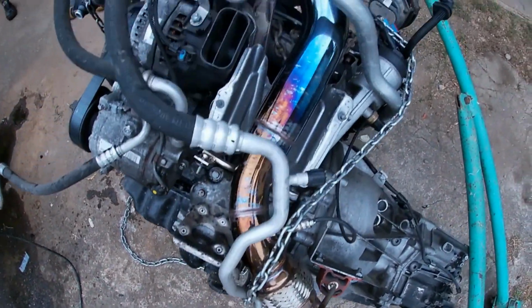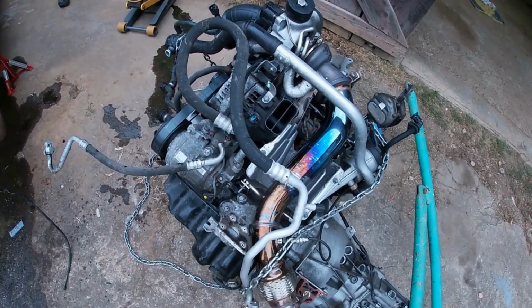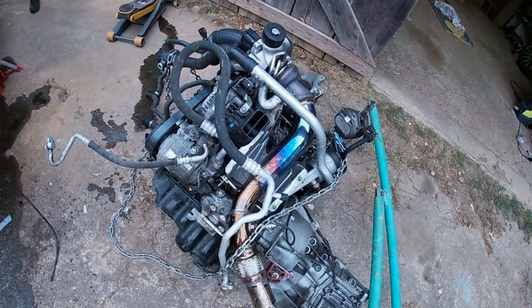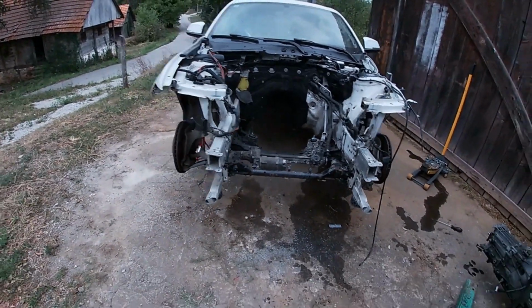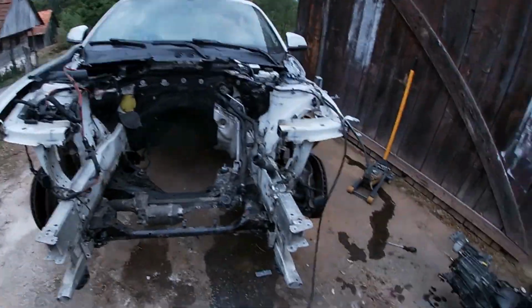This downpipe still looks good. I really hope the intake manifold didn't crack, but yeah. The freaking engine is out and the freaking car is like all disassembled. Thank you, life.